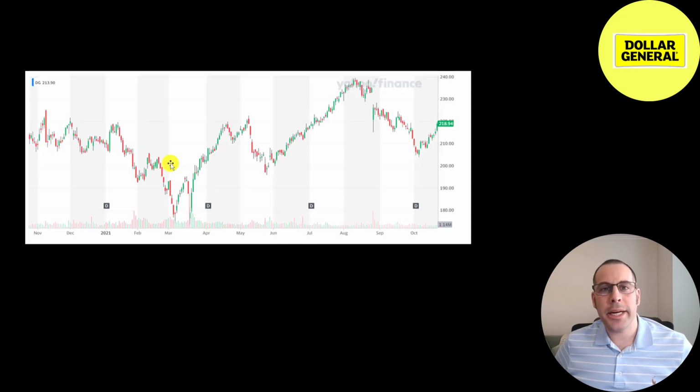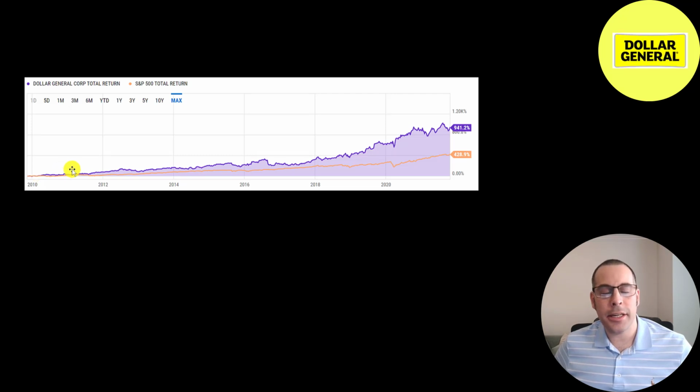This is where the stock has been trading the past 52 weeks, so it looks like it's pretty much trading where it was 52 weeks ago. But it's kind of all over the place. It went down, then it went up, now it's coming back down. Since 2010, this stock has performed a lot better than the S&P 500. If you invested in this company, you would have doubled the S&P's performance. They're up 941%, the S&P 429%.